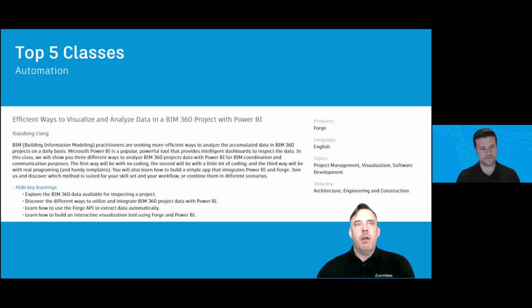Xiaodong's a master at utilizing the Forge APIs, and he's been my go-to guy for the last 3 years when it comes to help, and he never lets me down. So definitely worth going to check this class out, especially if you're a BIM 360 user. It's definitely valuable to go and see what it is you can actually do here.